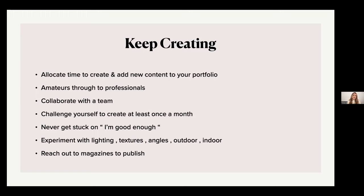And challenge yourself as well to create at least once a month. So even if you say, right, this month I'm going to create something with a reflection. The next month, I'm going to work with a pop of color. The next month, I'm going to take myself outdoors and do something. So always challenge yourself to keep pushing yourself. And then once you've done those little tiny goals, you'll go, okay, that's cool, I've pushed myself and it feels good.